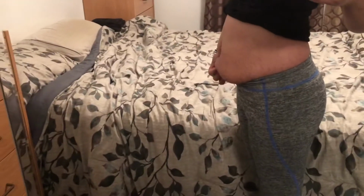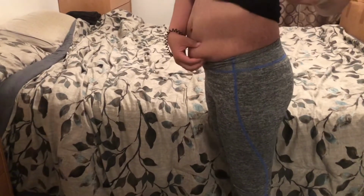So let's see. I will show you guys how my belly looks right now. Okay guys, so this is my postpartum belly. I don't even know if this is still a postpartum belly or it's my belly now. Look at it. Oh my goodness. This one, guys, this is the one that I want to remove or flatten like that.